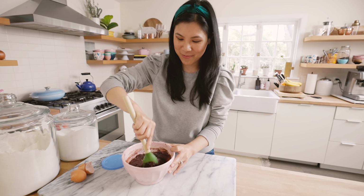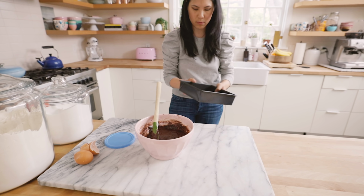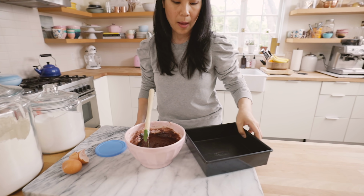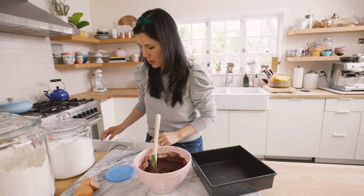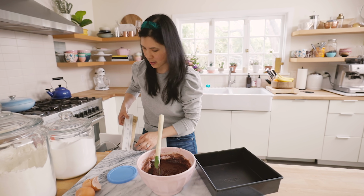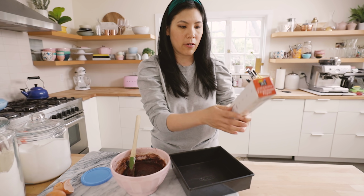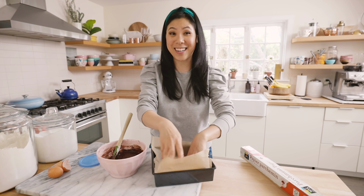My brownie mix is done. I feel like this is an 8x8? I don't know. I'm gonna put the brownies into an 8x8 pan, but what I like to do every time I make brownies is make a little sling to lift it out easily. So I'm just using some parchment paper, and it doesn't have to be exact, as you can see.